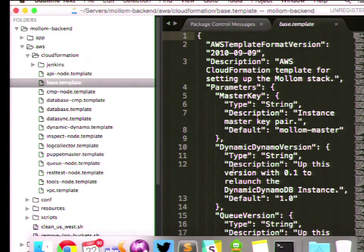Yeah. All right, so I'm not going to show much of the CloudFormation itself because there could be some confidential stuff in there. But on the left, you can see the structure. Our base template is the base file where we define the security groups and certain things that we really need in advance. The first thing that then happens is it refers to the vpc.template to create the network.